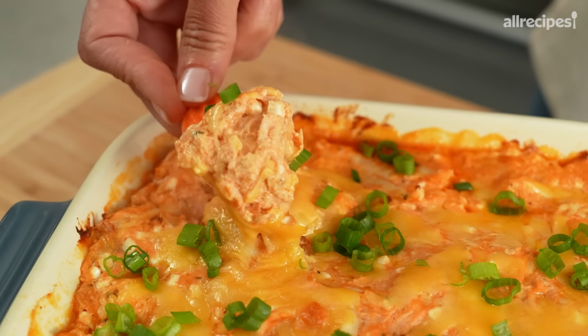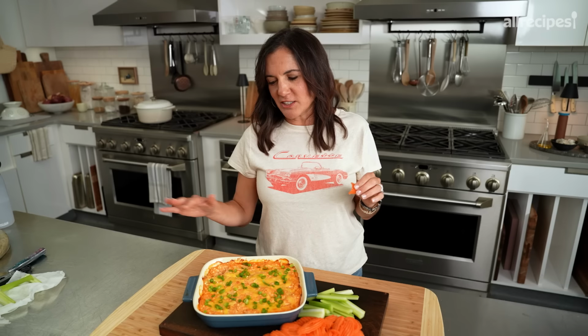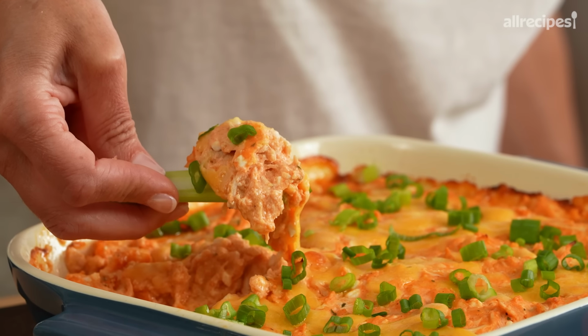Also like eating it on this because you get that hot and cold at the same time, and a creamy and a crunchy, also known as the perfect bite. Getting all that extra protein, you really didn't sacrifice the flavor or the whole indulgent buffalo chicken dip experience. This works, you should make it.